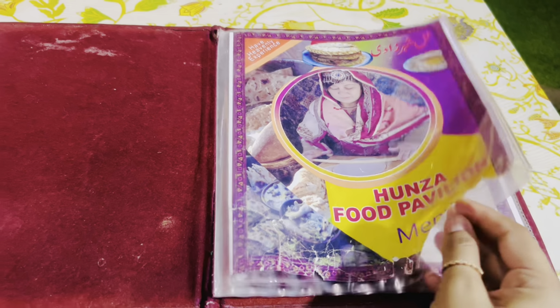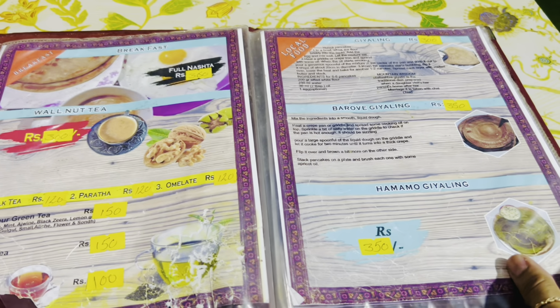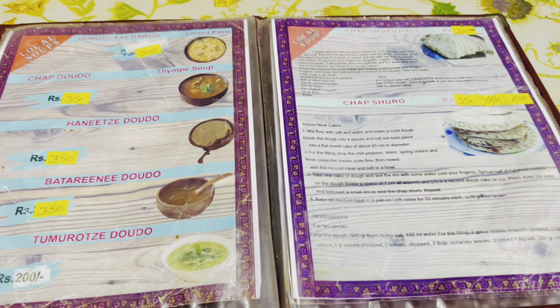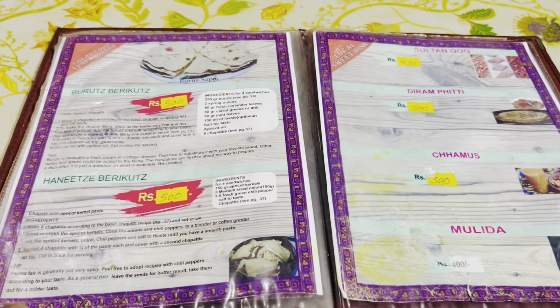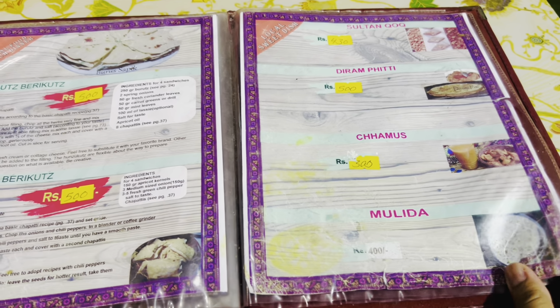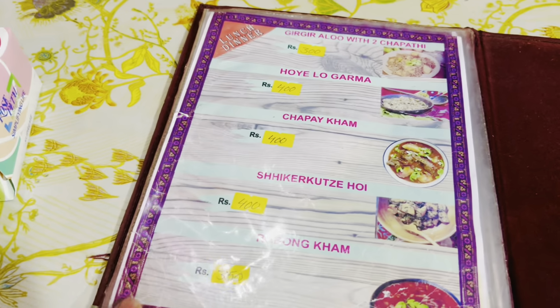The food was not even expensive. It was at the right rate for the food. There were so many options to choose from, and there were also recipes written out showing what the dishes are actually made of and what ingredients they use. So if you want to make it at home, you can also make it.